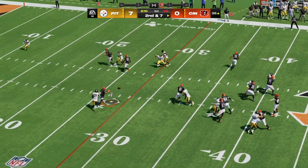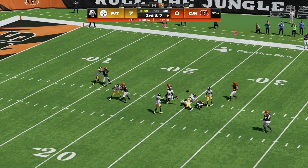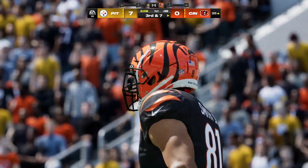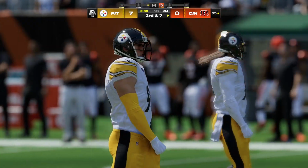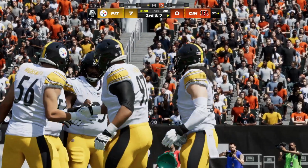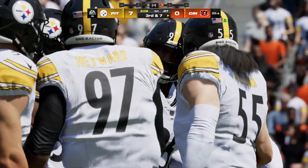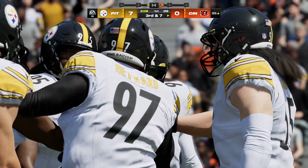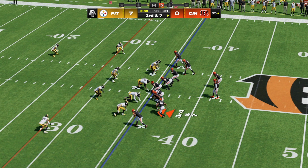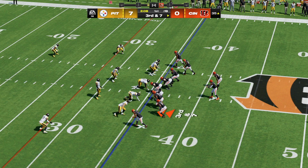Out of the gun, it's Burrow. And that falls to the ground, incomplete. A nice job of bodying him up defensively, and now it brings up 3rd down. Well, that one was all about the defender making life difficult for the receiver. Very tough for a guy to hold on to the football through all that contact. He ends up forcing the incompletion. This will be the 8th play of the drive. It's 3rd and 7.